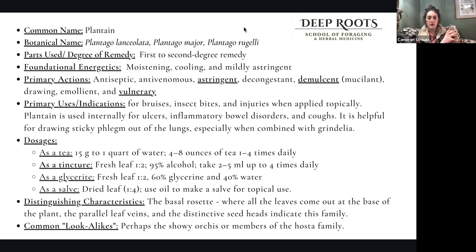It works really well with a plant called grindelia. I also really like it. Grindelia is really specifically for stuck mucus. I also really like it with Populus tremuloides, poplar buds.